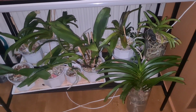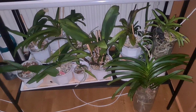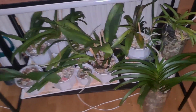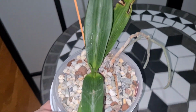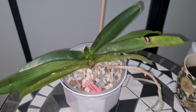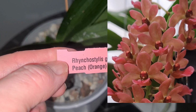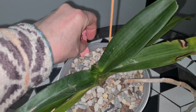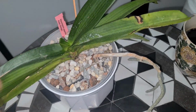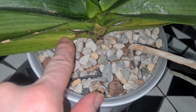Well, I thought I'd grab the opportunity to show you the rest of my Rhynchostylis stuff. While we're at it, I'm going to show you each and every one of them separately. So, what do I have here? That's the Rhynchostylis Gigantea peach, orange, from Orchid Garden, Poland. It arrived with a spike somewhere.